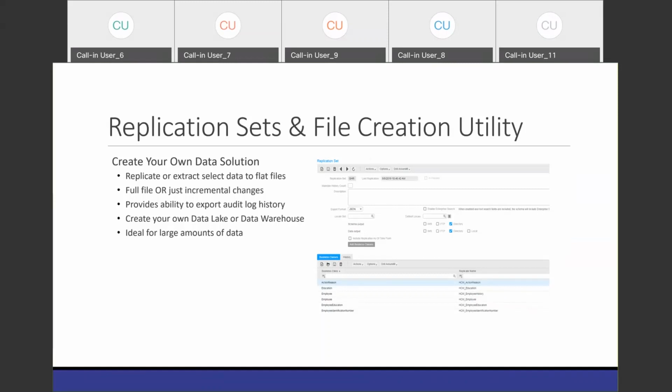One of the other cool things about these, particularly the replication sets, obviously this would more be geared towards a cloud-based customer who's needing to extract data out to a relational database or something like that for reporting needs. We'll talk through that use case, but another thing that's cool that they do, that I know customers have been struggling with for a long time, is how do I get at that audit log information? The replication sets provide basically a built-in way to flatten that out and pull it from the system.